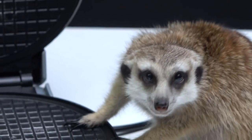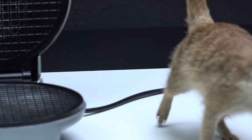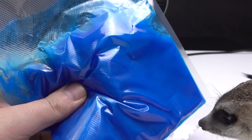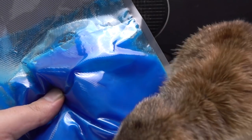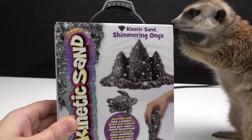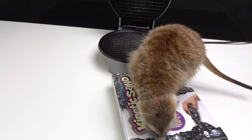Gonna be fun, right, Timon? Timon seems to understand that I'm going to cook, although he doesn't know yet that this will be a Stretch Armstrong toy. And that fluffy slime from the last video. And you also asked for kinetic sand. Yeah, like this. And Timon likes to play with sand. He even likes this box.